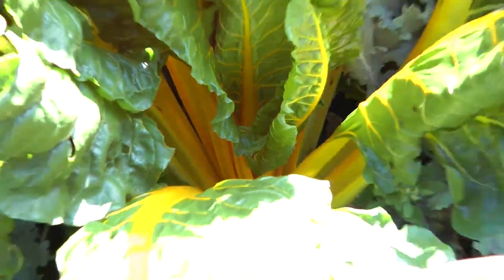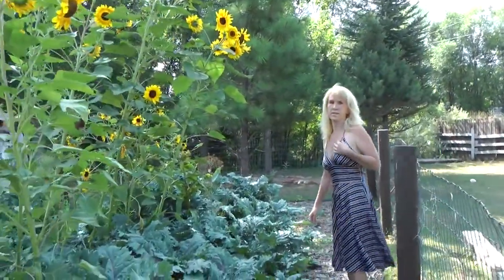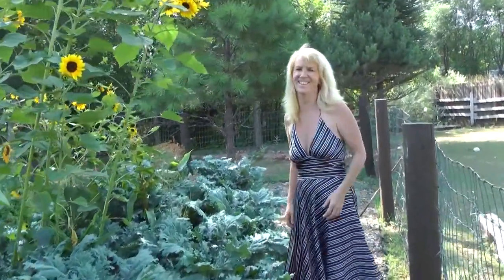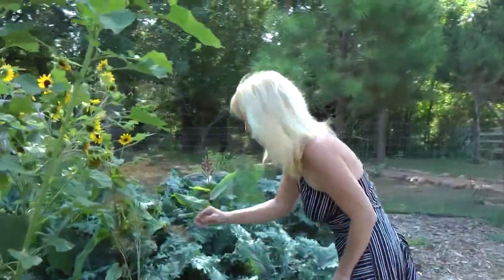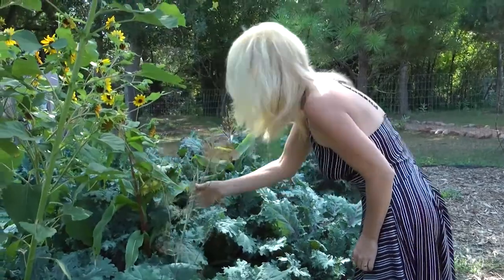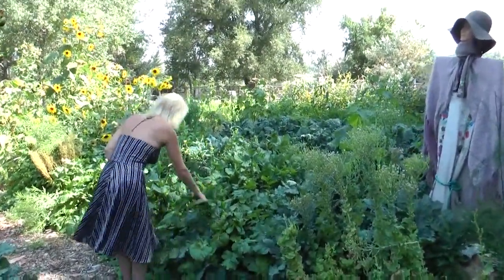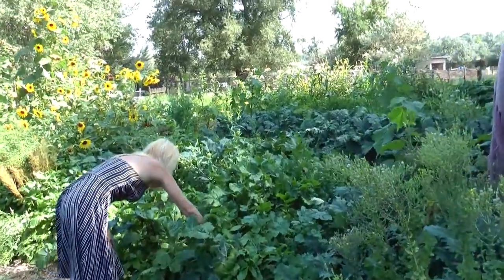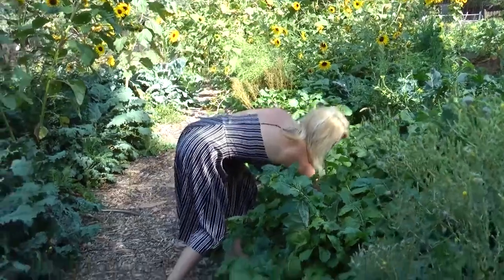Wow. Oh, this is kale. We have a sale on kale. We have really good kale. Dill. They're pretty good. Oh, here's some turnips. We got turnips.